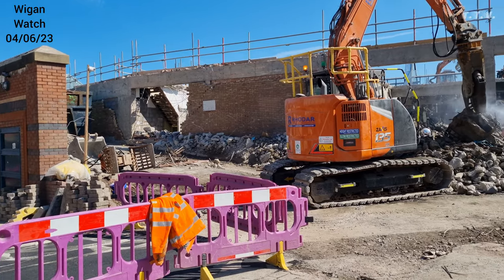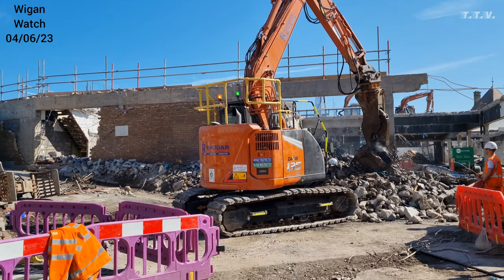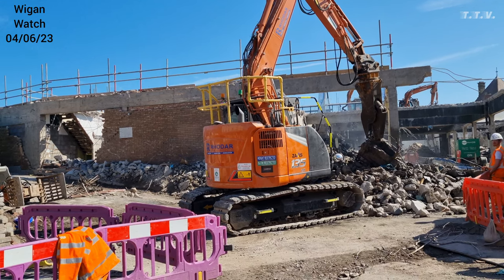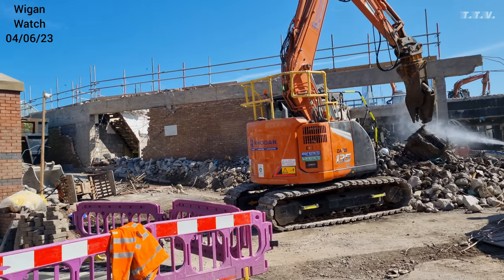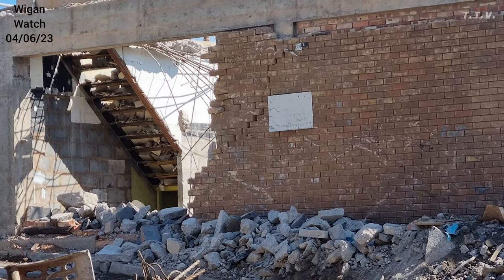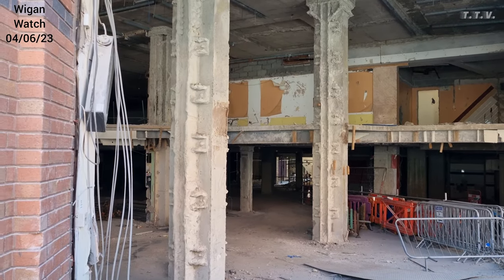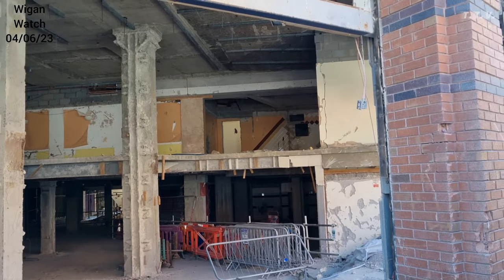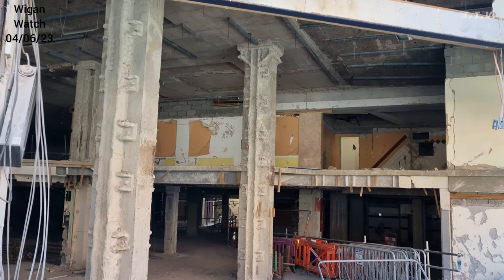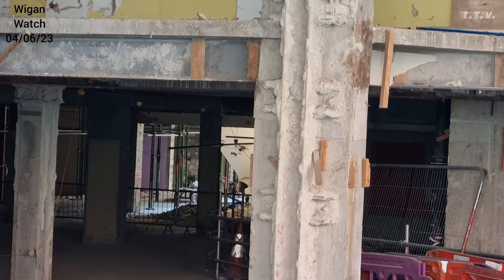And this is the bit where they're definitely sorting out the metal from the concrete. There's a lot of metal in the concrete, to be fair, pretty strong building. And you can also see there an old flight of stairs through that gap. This is looking through where the old doors used to be. You can pretty much see all the way through now. Zoom in. See daylight there, and daylight there as well.